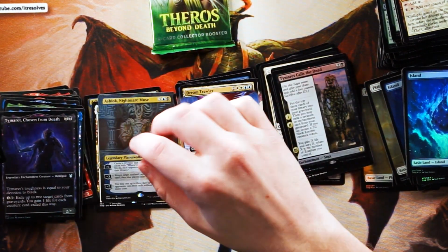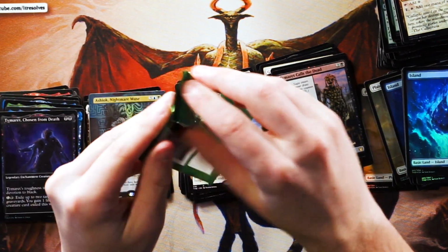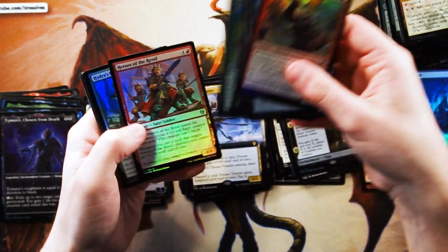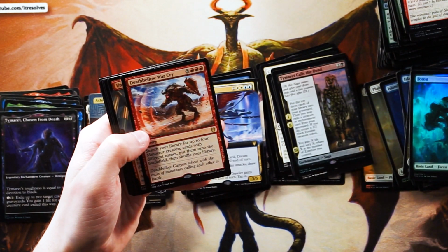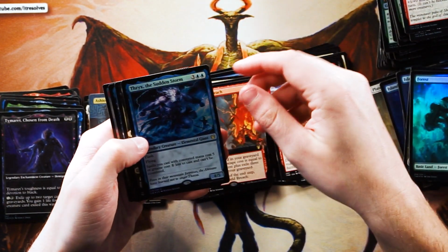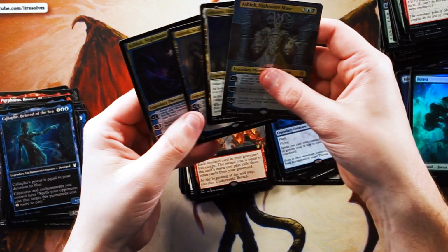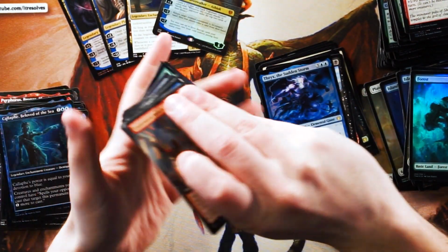I think I opened, well, in this, I've gotten both Ashiok as well as Elspeth's alternate art, but I do believe I already pulled the other Planeswalker. I always forget his name. He's not very exciting, but he's cool. I did open him as well in my original booster box, which was cool. Underworld Breach, Thrix, Sudden Storm. Not a great ending pack, but as you guys can see, there's a lot of really, really cool stuff in these packs, I will say.